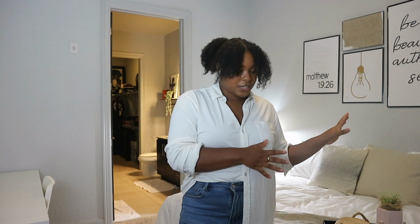It's nice to be able to have this be kind of a flex space of having an extra bedroom for when people come to stay, and then also being able to have a desk. So that is our guest bedroom. Now I'm going to walk you guys over to the other side of our apartment to our primary bedroom.